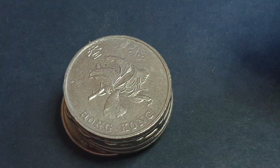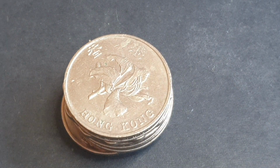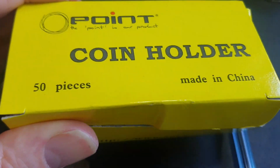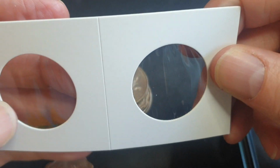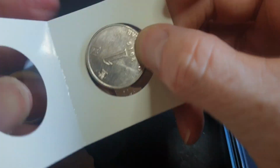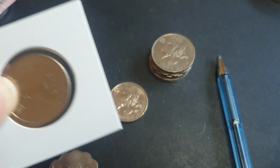What I'm going to do now is just put them in 2x2. So if you're not too sure of the 2x2, they also come as a flip. You can buy them in these holders. So this is 50 piece, made in China. Not too sure on the plastic. So if you want to get a good one, then you probably buy one that's made in Germany. So then all you do is you get the coin, put it in there like that, fold it over, staple, staple, staple. So that's basically it. And then you just write on it.